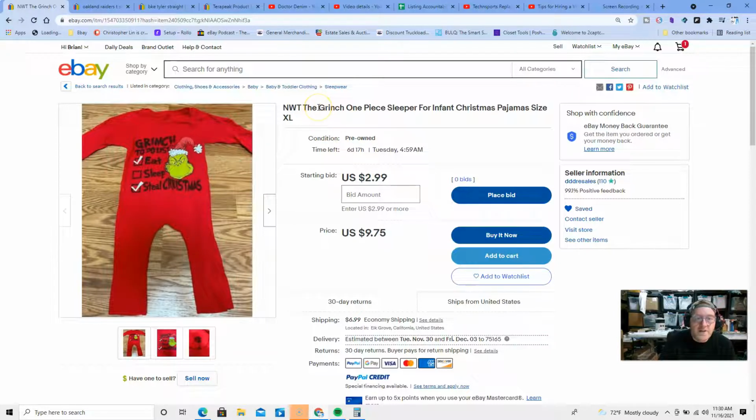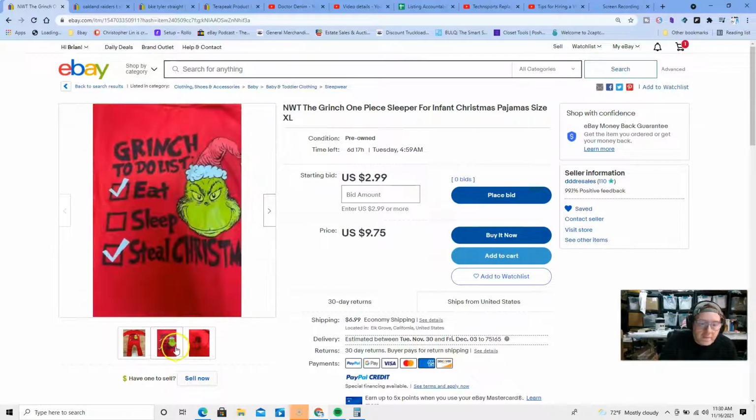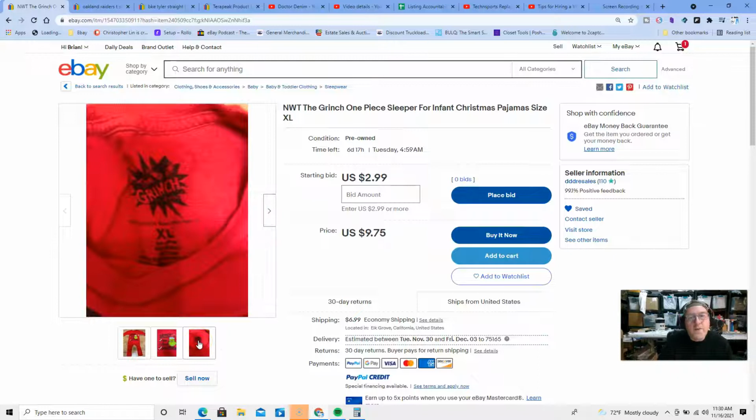If somebody's searching for this, I don't think they're going to search the Grinch. So we would search Grinch. I don't know the brand. Okay, well, that's the brand. So I see why you do that, but I don't think the brand is strong enough. If you were selling a pair of Levi's or Nike, or even shoes, like Hoka 11, the brand is really strong. But the Grinch is not a strong brand. I didn't even know that was a brand. So I would get rid of that.